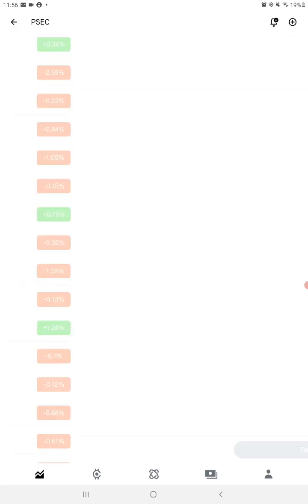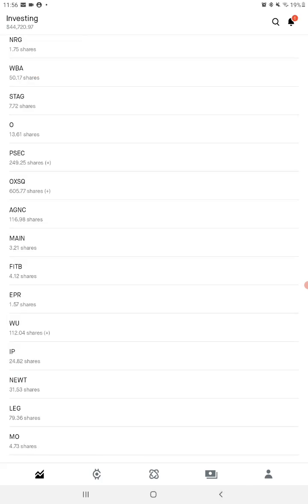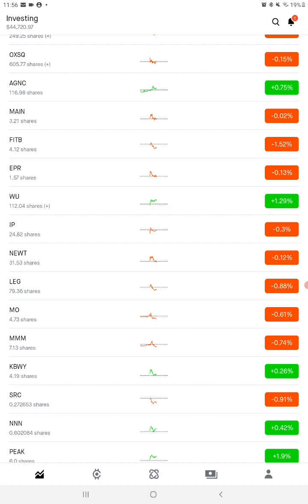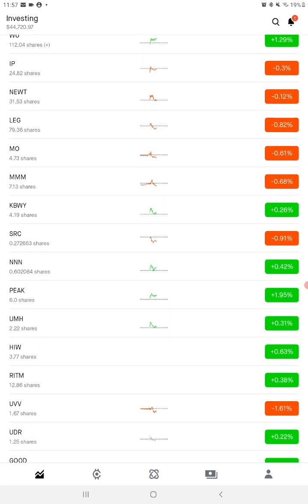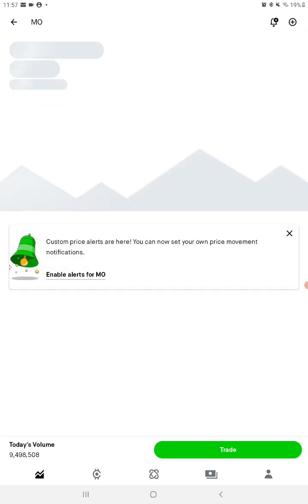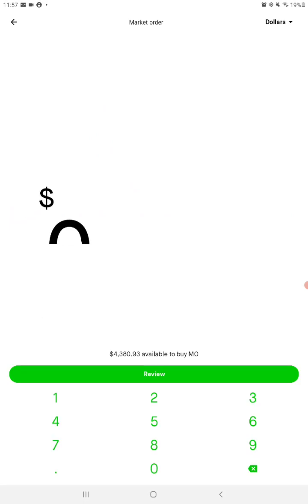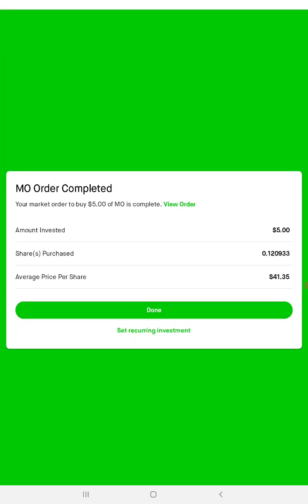All right, PSEC. I want this at $6 and under. OXSQ, good. Fifth Third Bank, Main Street, EPR, all that's good. Where the discounts at today? MO, got to get that under $42 before it shoots up there. That is a dependable dividend, a high dividend yield or two. Got to get that.